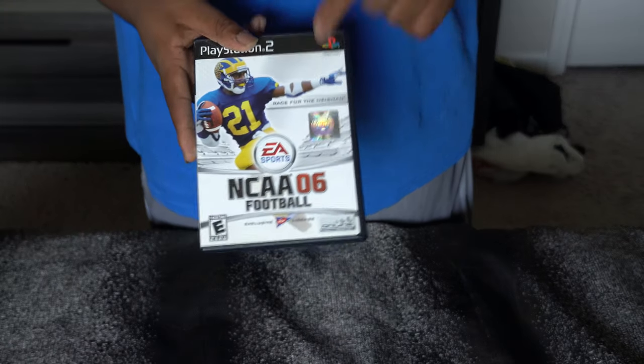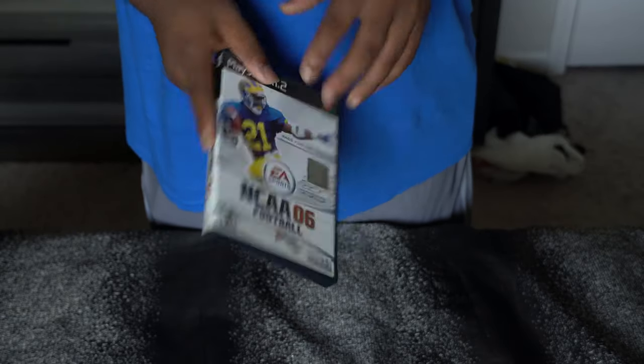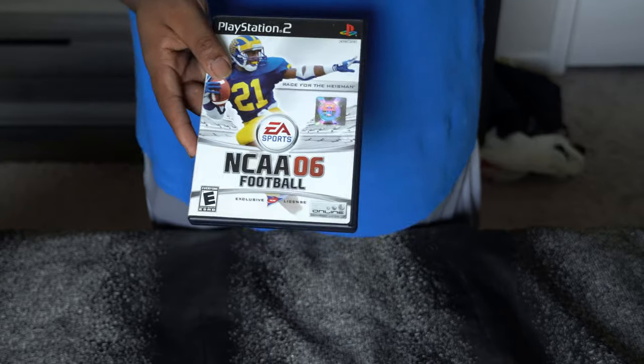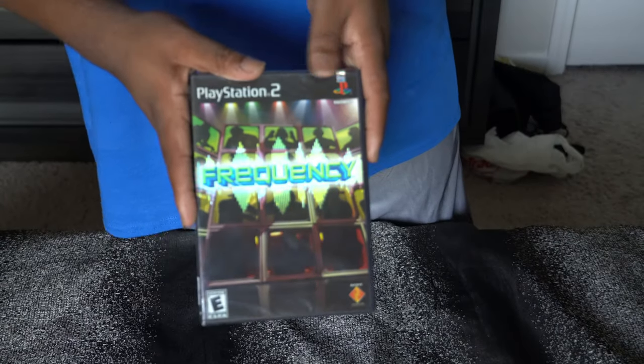NCAA 06. I think people said this was one of the goated NCAA football games of the series. When I saw it, I had to pick it up, man. Like I said, these are gems that I'm holding on to right now. So I went ahead and scooped this up. I got everything in here, the case, the booklet, the whole shebang.